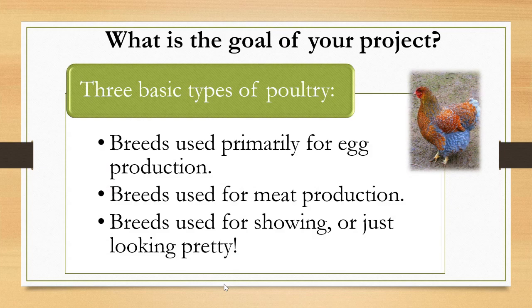Basically, there are several breeds, and we won't get into a lot of them today, that have really fancy plumage, really fancy crests on the top of their heads, have really fancy combs. Some of them have bigger combs than others. Some of them have feathers on their feet. So there's such a variety of chickens out there and everything.